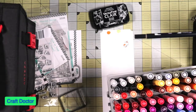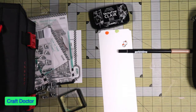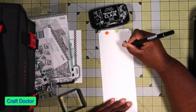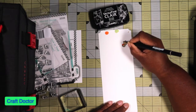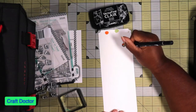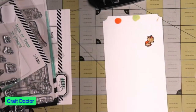These are Tombow markers, and they've got a little tip, which would help me in my coloring, because this tip is so tiny that it would be able to get right in there and color our little bear. Now, I know a lot of people do coloring and do shading and stuff, but I wouldn't because it's so little. But I do see that this tip would afford me the opportunity to color him in without a problem.